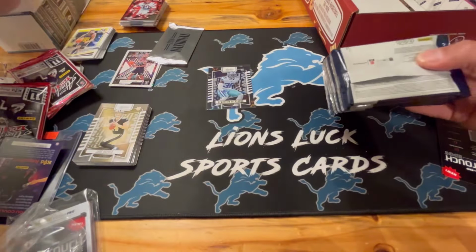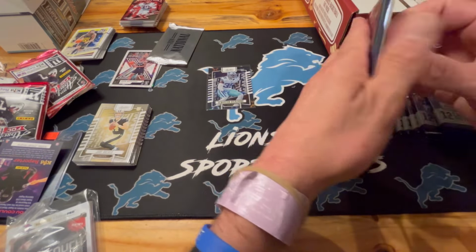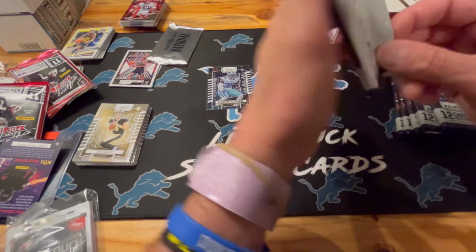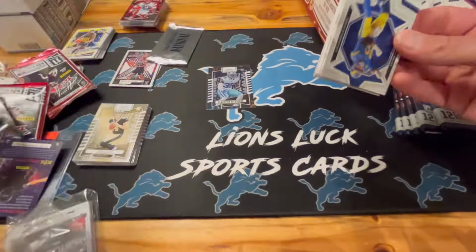Last thing I ever expect to pull when I'm opening a blaster box is a one-of-one, so that's why I reacted how I just did. I think I said something like, holy frick.